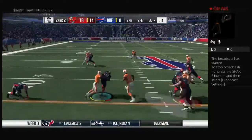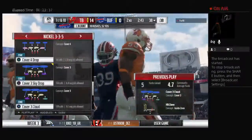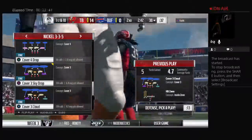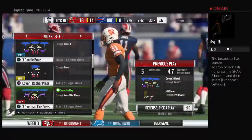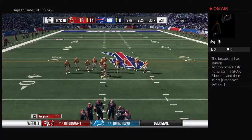Again, here's Blunt. And an alley to run. And he'll be brought down shy of the 40 at the 38-yard line. And 5 yards on the play there as the drive will continue. Exactly what they needed right there, because they needed to use the ground game to take some pressure off, because the quarterback's been struggling a little bit.